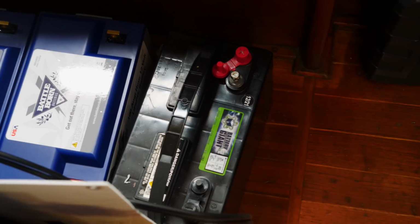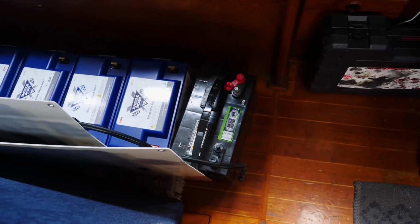Yeah, so the challenge here is we were starting our engine off the BattleBorns, off the lithium batteries, which, when I read the fine print in the warranty, or maybe not even so fine print, it says you could use the batteries for occasional engine starting, but it really isn't supposed to be the primary means. And I think that's because the BMS, the chip circuit inside the battery that controls all the charging, doesn't like that surge on it. We are adding a start battery to our system now, which is this black one here. Found that in Panama.